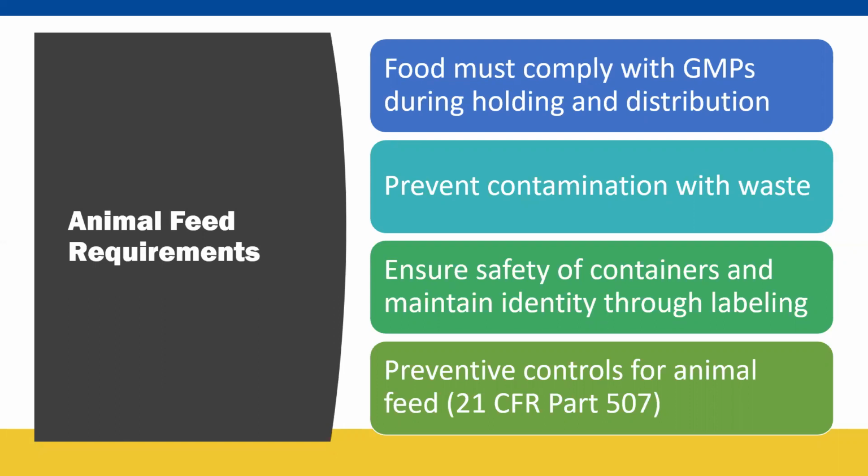And you need to make sure that this product is not contaminated or potentially contaminated with waste, and you put the product in containers that are properly identified as an animal feed product. The regulation is down below, preventive controls for animal feed, 21 CFR Part 507. One interesting example of an animal feed requirement would be bird seed. A new development is that bird seed, as you might imagine if anyone's ever purchased bulk sunflower seed to feed birds, now needs to be free from the pathogen Salmonella.